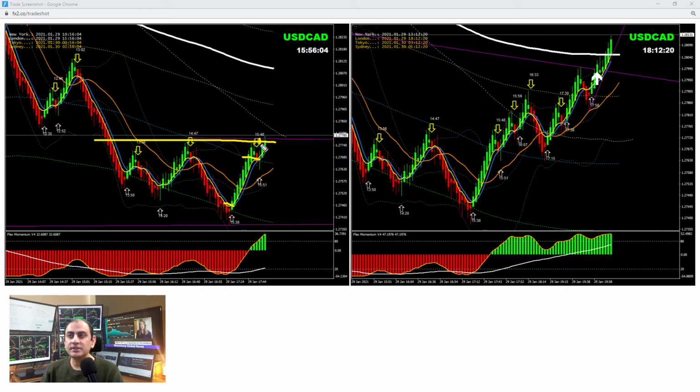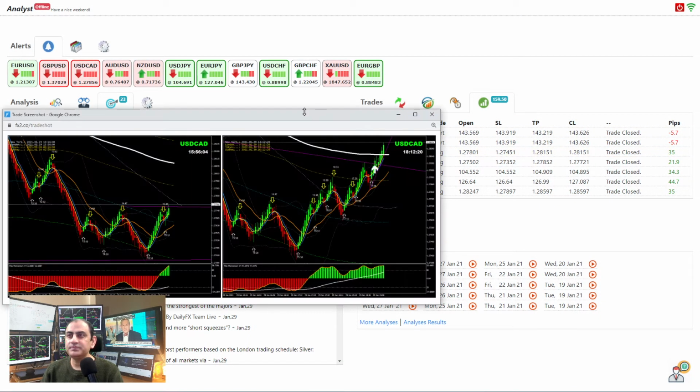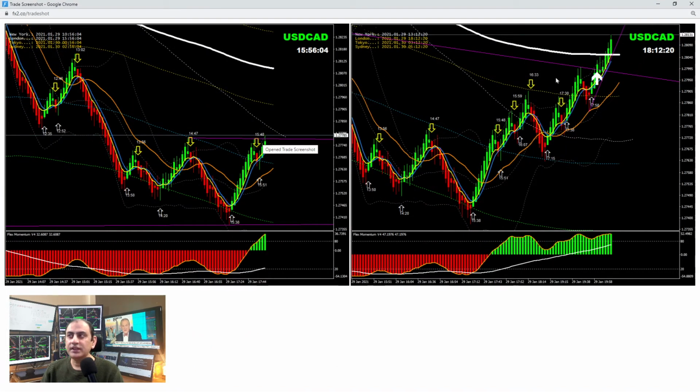I said, guys, after the breakout, momentum is developed bullish, so now we should be taking another pullback long. So keep taking long. You can see he made another 35 pips on a counter long trade on dollar CAD. You can see here that's the entry, and that's the exit, which price nicely hit to the profit target.